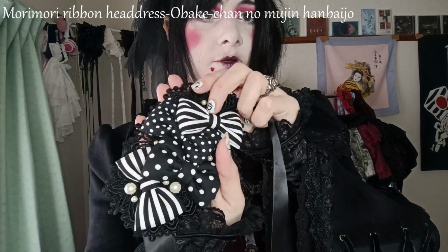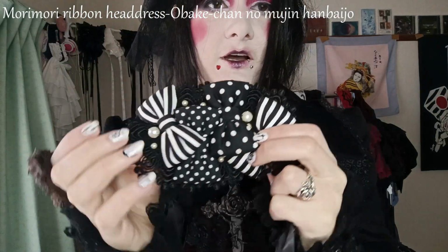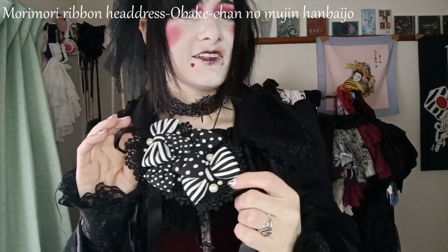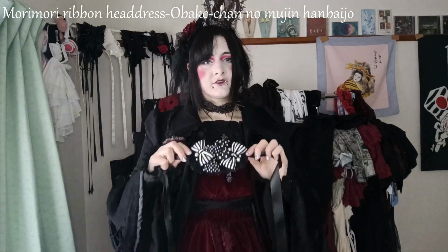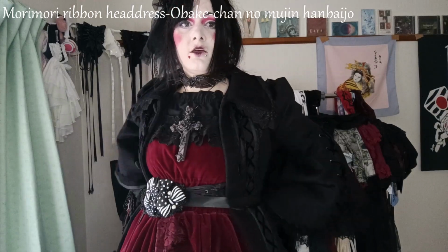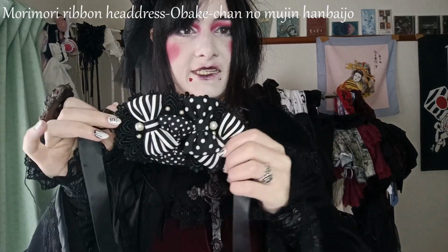And the last headdress is this headdress, which is from Tigrat, small brand. It's really cute. It has stripes and little dots, and I actually purchased this before getting my striped dress, so I actually need to wear them together. But I thought that it would be nice to wear with circus theme coordinates, and also not even just as a headdress, but maybe as a belt. It makes a really cute detail to have all these little bows. So I'm looking forward to wearing this piece.